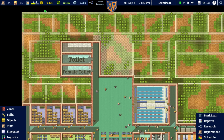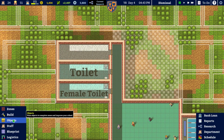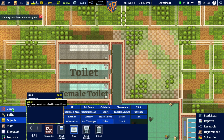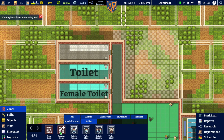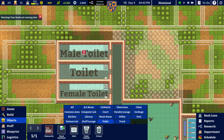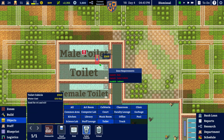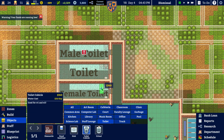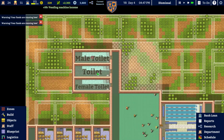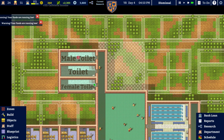How about then, we've got a little bit more money again now. We should be able to place one of those there and a sink just there, and then turn that into a male toilet. So that should be nice. And then, how about we get another cubicle in each of those. So one there and one there. Doesn't leave us with much money anymore. So maybe when the next day rolls round, we'll put some more of those in.